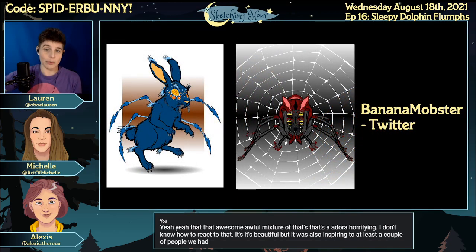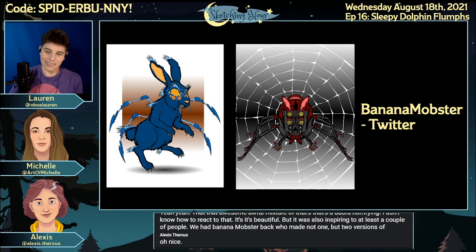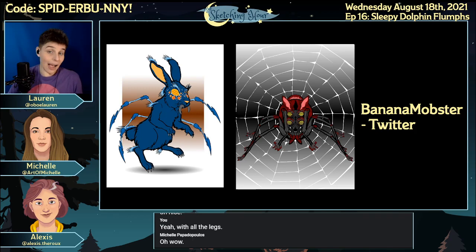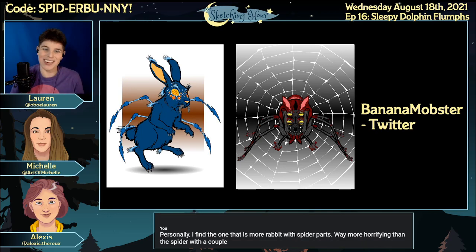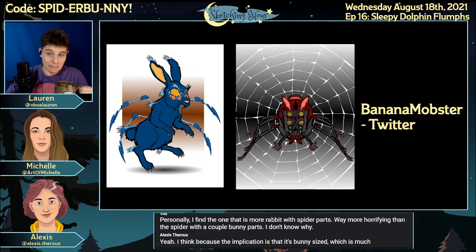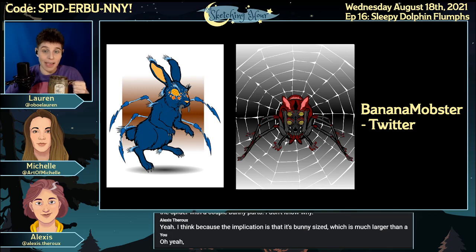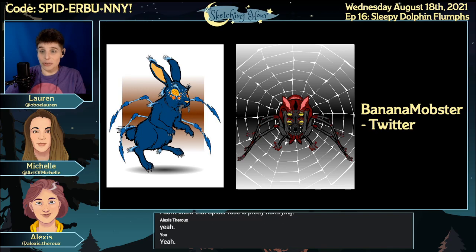We had Banana Mobster back, who made not one, but two versions of it. Nice. Yeah. With all the legs. Oh, wow. That's cool. Personally, I find the one that is more rabbit with spider parts way more horrifying than the spider with a couple bunny parts. I don't know why. I think because the implication is that it's bunny-sized, which is much larger than a spider. Oh, yeah. I didn't even think about that. I was just like, oh, that's a lot of extra legs on that bunny. Mm-hmm. I don't know. That spider face is pretty horrifying. Yeah, that's true. But, I mean, they're both awesome. So thank you, Banana Mobster.